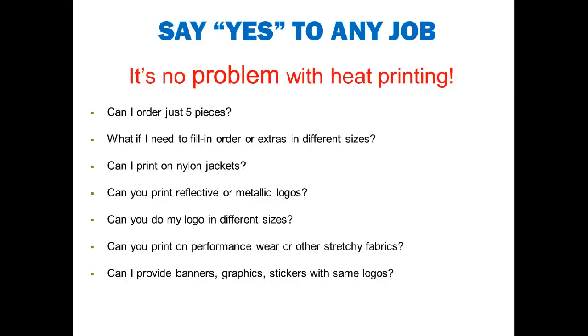Can you print reflective or metallic logos? Yes, you can. Can you do logos in different sizes? Yes, you can. Can you print on performance wear or other stretchy fabrics? Stahl's has developed our opaque product that does stretch and rebound on stretchy fabrics. It's a very high performance. It has great wash durability, and customers just love it.